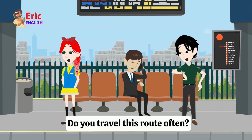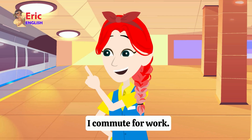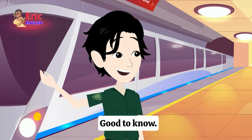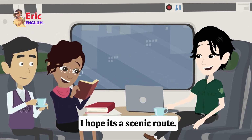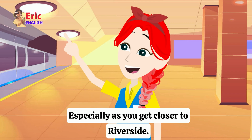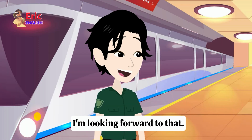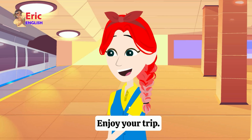Do you travel this route often? Pretty regularly, yeah. I commute for work. It's a nice ride, usually pretty smooth. Good to know. I'm traveling for a meeting in Riverside. I hope it's a scenic route. Oh, definitely. Especially as you get closer to Riverside. The views by the river are beautiful. I'm looking forward to that. Thanks for the info. No problem. Enjoy your trip.